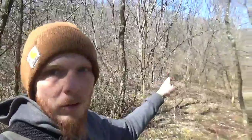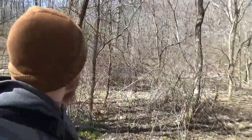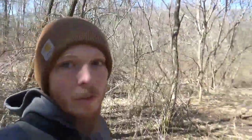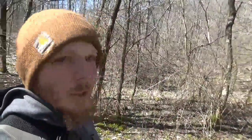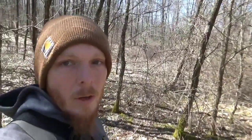What's going on, guys? Out here today working another one of these small benches like this. It's not very big, maybe, I don't know, 60 yards from here to the creek. It drops off real steep and maybe 100 yards long, but it's pretty thick and the deer beat these things up pretty bad. And just stopped here to look up this way.